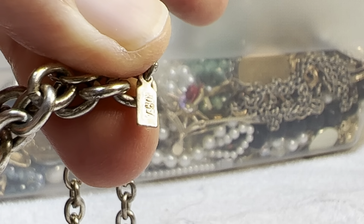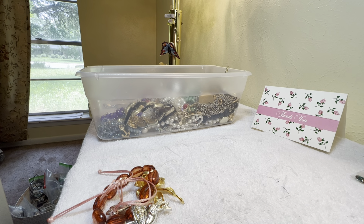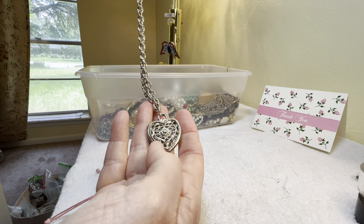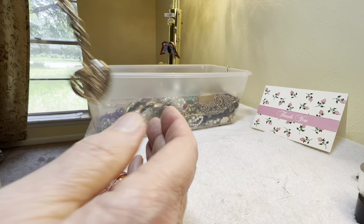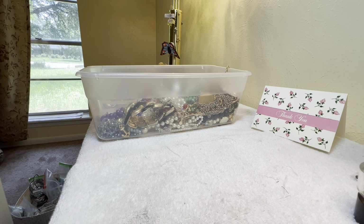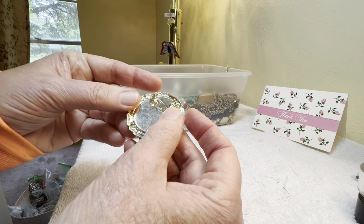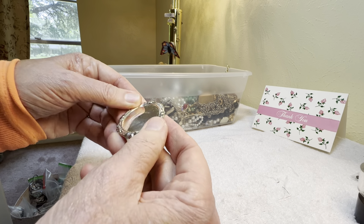Is that Monet? I need to look. Let me look. Korea. $5. Real solid metal. Ain't nothing flimsy about that one. This is a pendant brooch and silver plated, looks like.